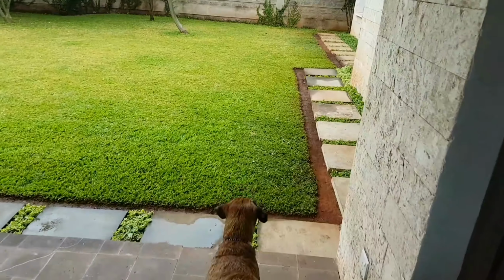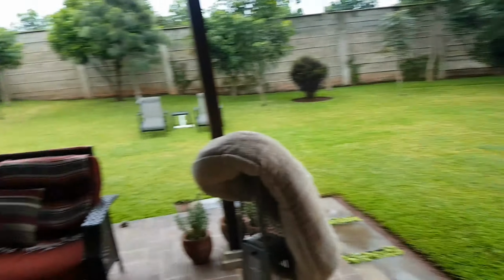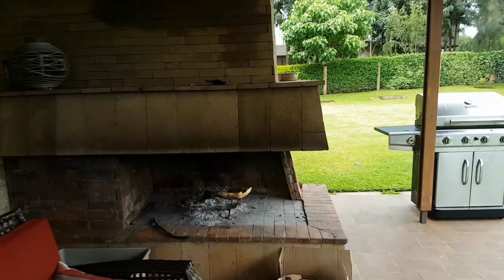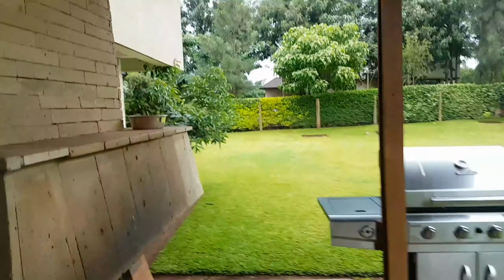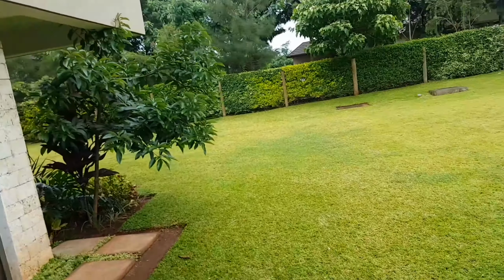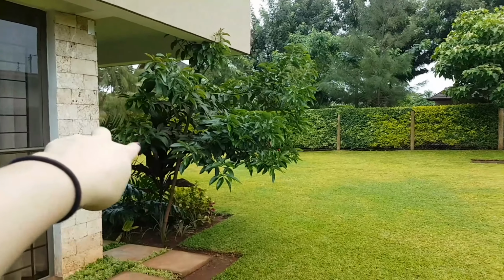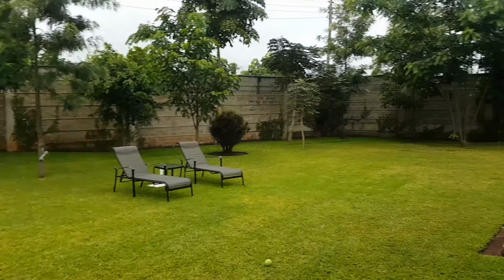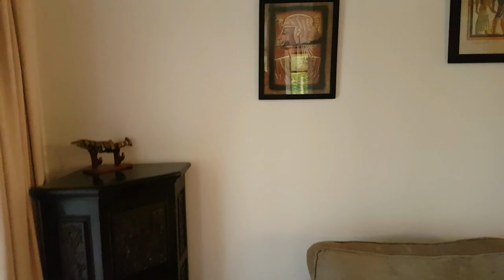Okay, so this is outside. This is the view. Little sitting area here and a barbecue. A fire pit. Come all the way around the corner. They've got like a garden over there. I don't have any shoes on, so I'm not gonna go over there right now, but this is a better view for you guys. And we've got some more beautiful paintings here.